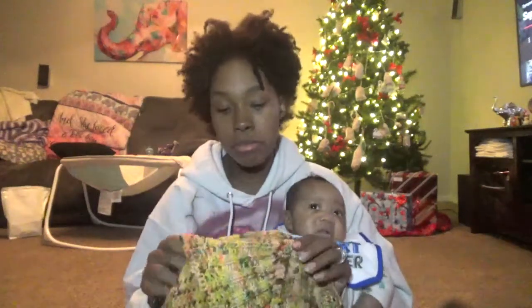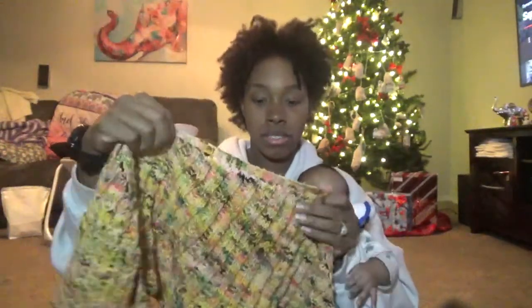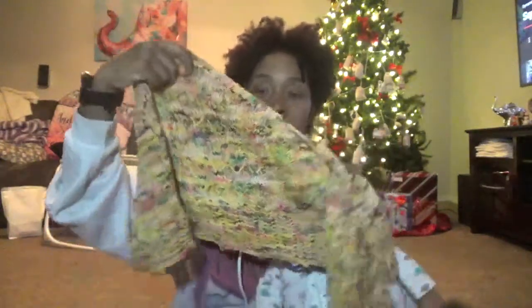Alright, so I'm just going to show you all the projects that I am going to be frogging. I don't remember the name of this, but it is a shawl. Oh wait, that's the wrong side. Right side right here. It is a shawl.